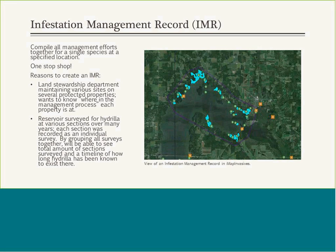Another example might be something like this. There was a reservoir that was surveyed specifically for hydrilla, various sections over many years, and each section was recorded as an individual survey. So instead of looking at each individual survey one by one, you can group all of these surveys together, and you'll be able to see the total number of sections that were surveyed and the timeline of how long hydrilla has been known to exist there. So these are just, again, a few examples that I came up with that would be a good reason to go and create an IMR.